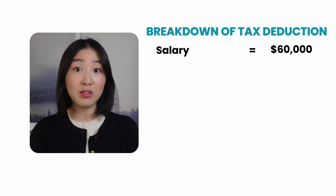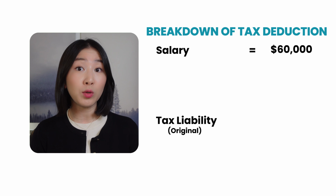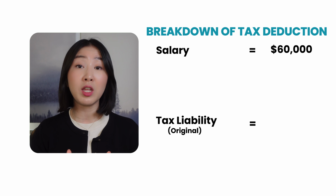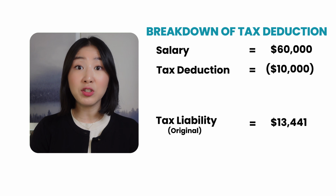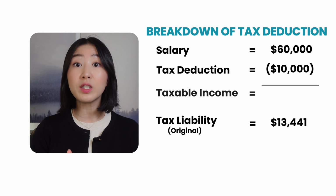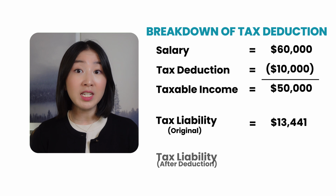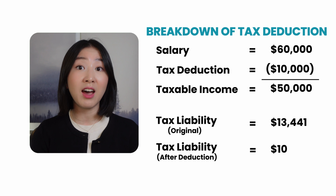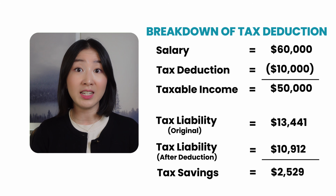If we are to tie everything together into an example, let's say your salary is $60,000 per year without any deductions or credits. Then your total tax liability in Ontario would be $13,441. Now, if you have $10,000 of tax deductions, your taxable income gets reduced to $50,000. This also brings down your tax bill to $10,912, which is $2,529 in tax savings already.